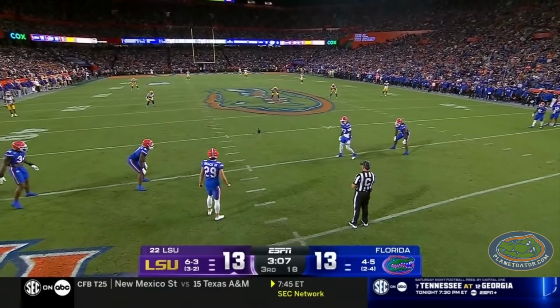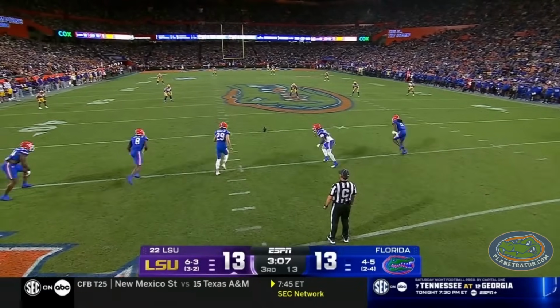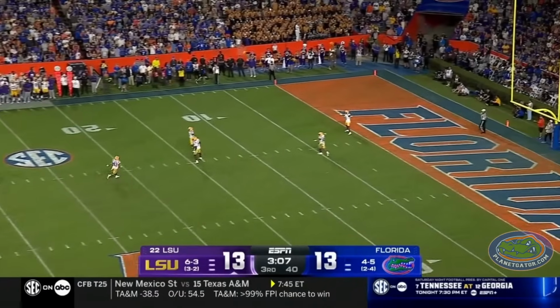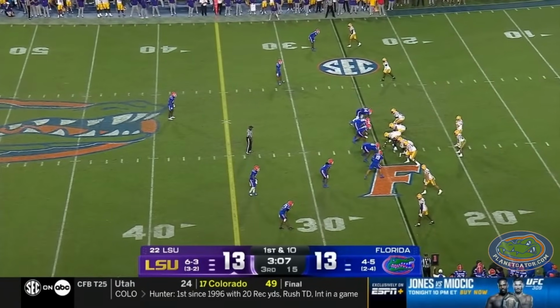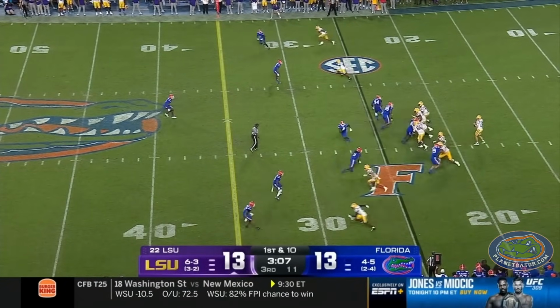With 3:07 to go in the third now, Thomas and Williams deep to receive for LSU. What kind of a leg does Smack have after that 55-yard field goal? Plenty. One hop through the back of the end zone for a touchback. Tied at 13, Nussmeier in the shotgun. Taylor's 1 of 2 to his left, 2 to the right to the field side.